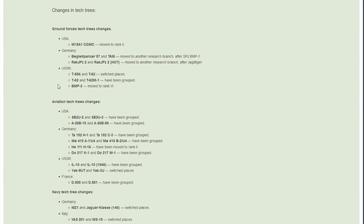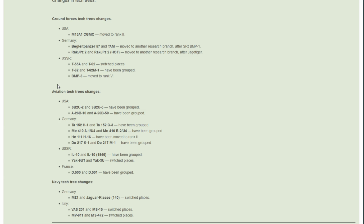There is also a bunch of stuff which is changing in the tech trees, which we're going to go over first, because this is going to make the largest difference to when you research stuff.